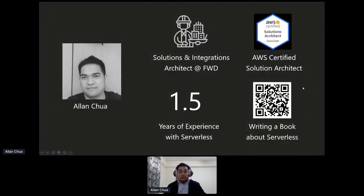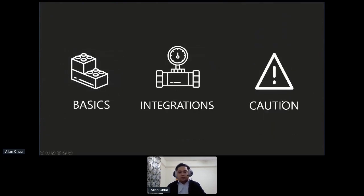I'm a solutions and integrations architect at FWD Group. I have 1.5 years of experience with serverless technologies. My team is using serverless technologies for 90% of our work. And I'm writing a book about serverless, which you can access with the QR code on the screen. Today we're going to tackle the basics of serverless and the cool integrations that you can do with serverless APIs, as well as a few things you need to be cautious about when working with serverless APIs.